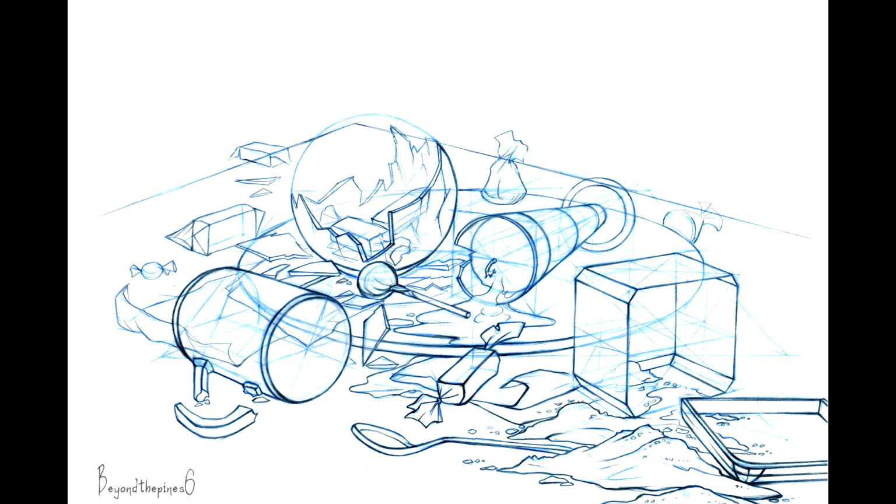Personally, drawing damaged stuff is much easier and more entertaining for me, and I really tried to break each object and show an exaggerated transformation after an earthquake.